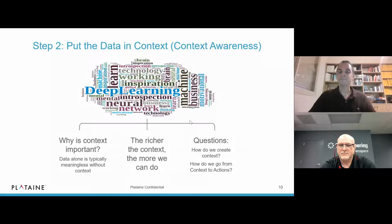So we have the data. And then what do you do with it? We want to put the data in context. Context awareness is an AI term, but really it's just plain English. Data alone is insufficient. If the sensor tells us that the tool is here in this room, well, is it good or is it bad? It depends where this tool needs to be. And how do we define that? Well, with the bill of process, the bill of material, the maintenance schedule, and so forth.